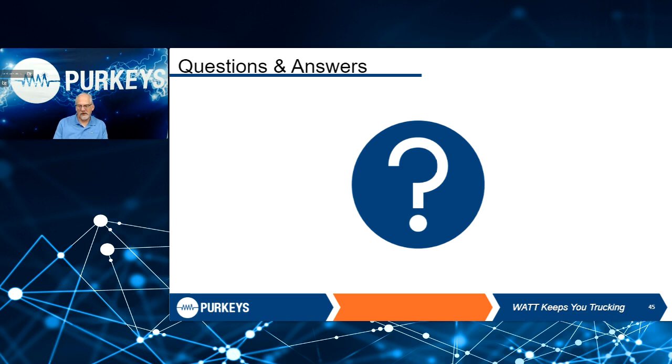Larry, we got another question that came in. Is there a preference really between a carbon pile or automated tester? Yes, there is.